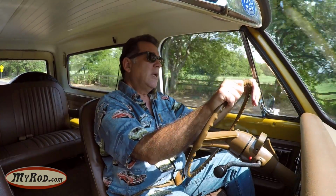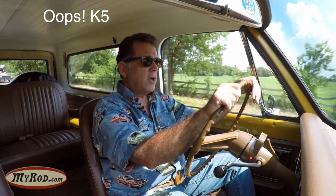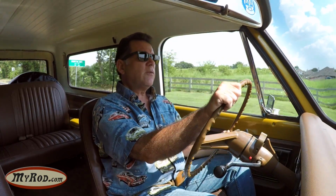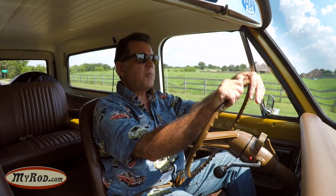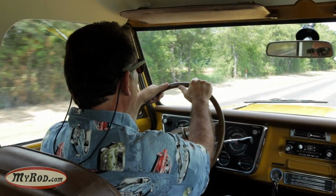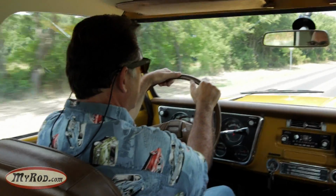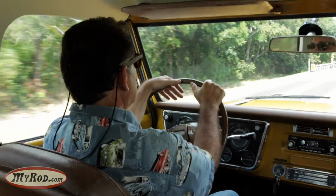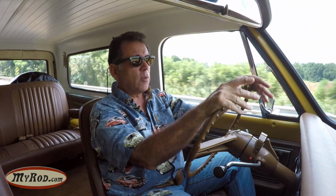The Blazer and the Jimmy are built off the platform of the C10 pickup truck. These are called K5s, this platform right here, but they're built from the C10 Chevrolet platform, and it was very easy for Chevrolet to upgrade and add options to an already established platform. So what's important about the dual purpose designation is that they're capable of going off-road. They can be used in off-road rugged terrain, and they're also capable of being driven on regular roads as a commuter or regular everyday transportation.